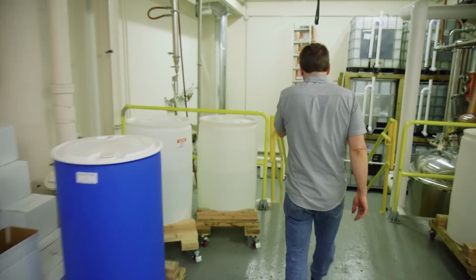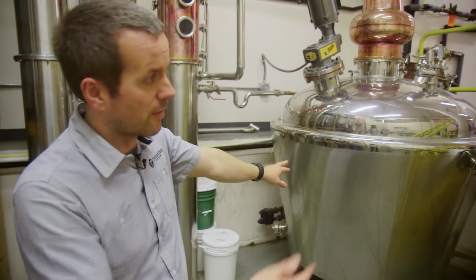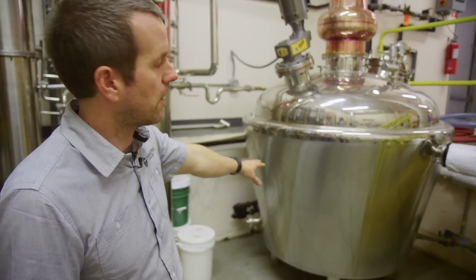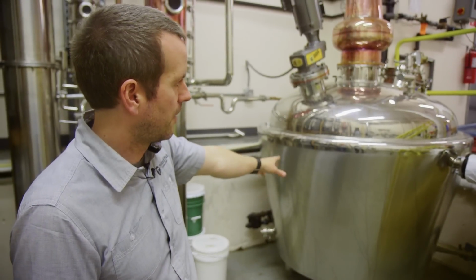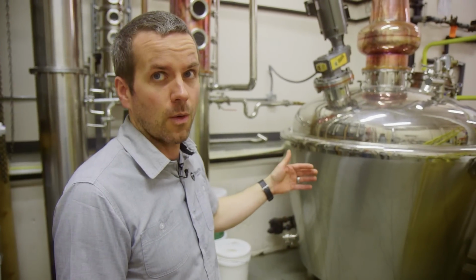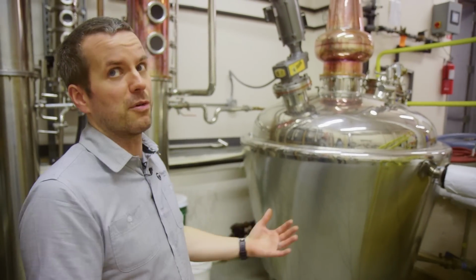Boiling blue corn mash over here, just like what we mashed in the other room. This is one from last week. It fermented to say ballpark 10% alcohol. That's boiling over here. When you boil that thing with alcohol content, the alcohol evaporates a little bit faster and easier than the water. So the vapor coming off is higher proof alcohol.